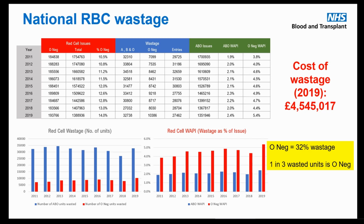Although we can see that issues, which is the second data column, have been decreasing over time, by looking at the WAPI, we can actually see that the percentage of wastage continues to increase year on year, and O-neg wastage percentage actually has a much bigger increase. And now O-neg wastage, could you just click through to the next? Thank you. O-neg wastage is now equivalent to 32% of all red cell wastage. So 1 in 3 units that goes in the bin is O-neg.